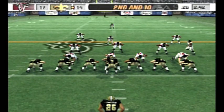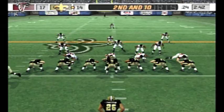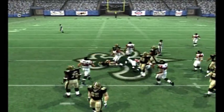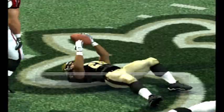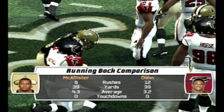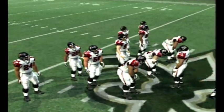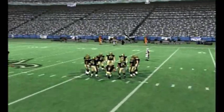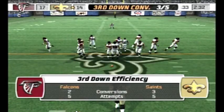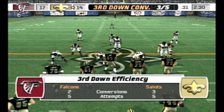The Falcons with a four-man front. Horn goes in motion. Handed off to the back. Hartwell brings him down at the 48. And now our viewers can see how successful each team's main running threat has been today. Ball right around midfield. Ball on the 48-yard line.